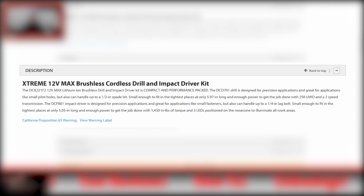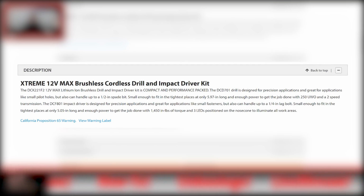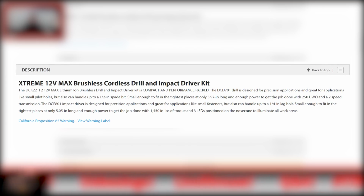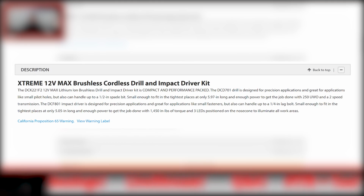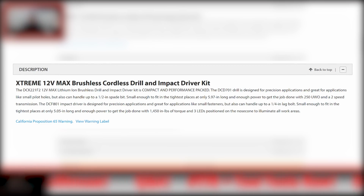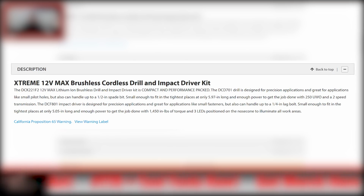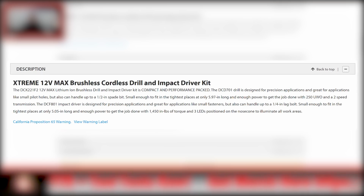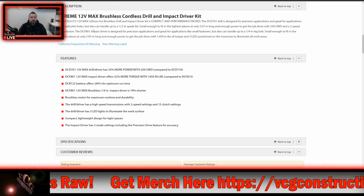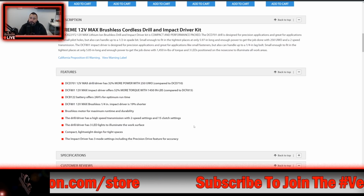The DCD701 drill is designed for precision applications and great for small pilot holes, but also can handle up to 1/2-inch spade bits or paddle bits, depending on what you call them. Small enough to fit in the tightest places, only 5.97 inches long, and enough power to get the job done with 250 unit watts out. I know what you're thinking: what's a unit watt out? It's a proprietary measurement of power that DeWalt uses, so if you ask me to convert those 250 unit watts out to a torque rating, I can't necessarily do it. It has a 2-speed transmission and a 3/8 chuck. It's a really awesome drill driver. Really like it. Very compact.